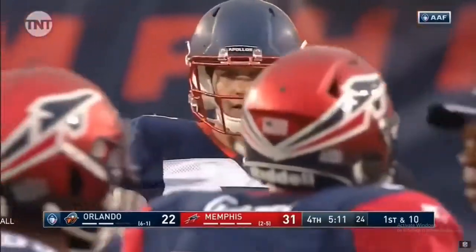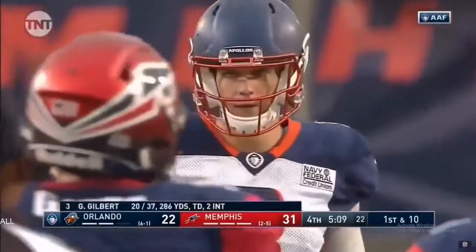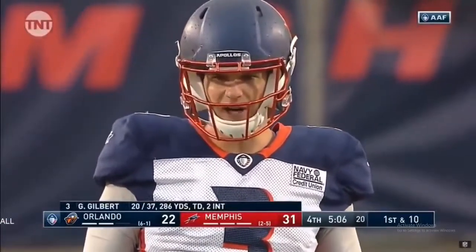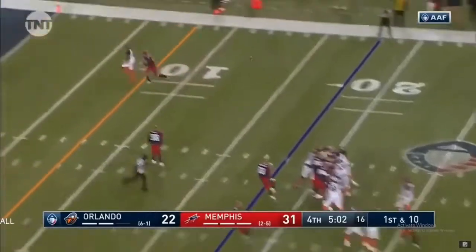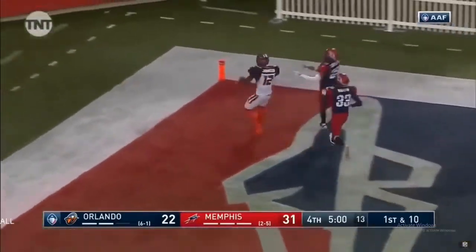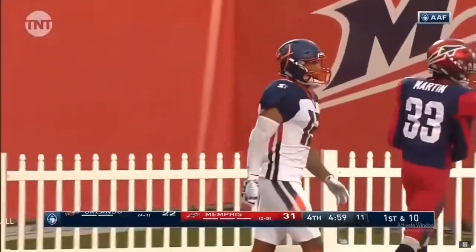Not a better arm down this season in the Alliance than Garrett Gilbert. Look at the numbers. Green 10, there. Green 10! Set it up! And again, using that arm, has it made in the end zone, caught. Johnson, touchdown Apollos.